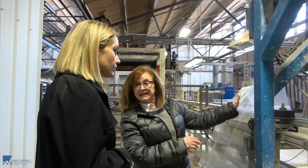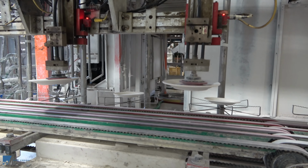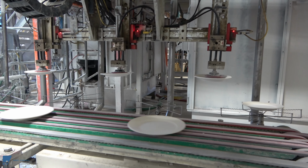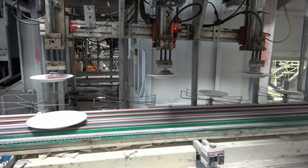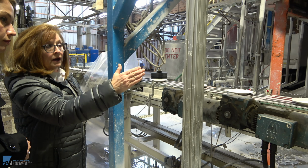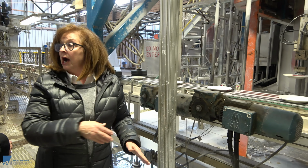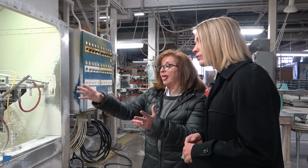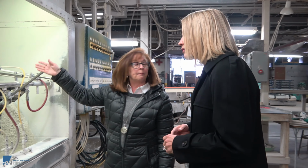So what's happening here is automatic. The plate gets transferred onto the dipping belt. It gets picked up, put onto these spindles, and we'll watch the ware being sprayed a little bit down the line here. The plates are placed on the spindle like we saw, and then they rotate, and the spray guns are applying the glaze.